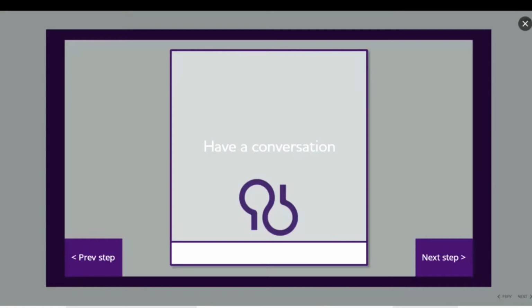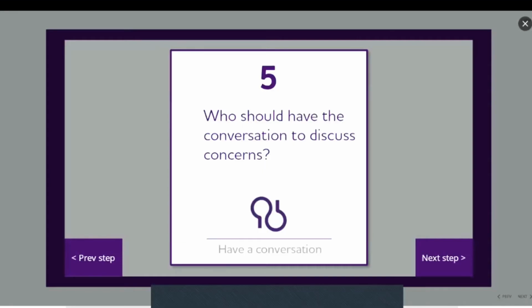And use what you know about the person to judge what approach might work best. Don't go all the way from 0 to 60 with, you've done these things, I think you have Alzheimer's, and you should go and move someplace into a memory care unit. Take it one step at a time. So like we said, who should have the conversation?